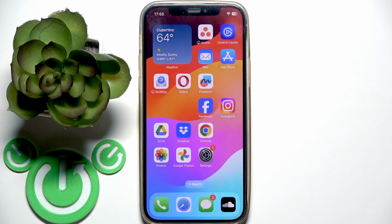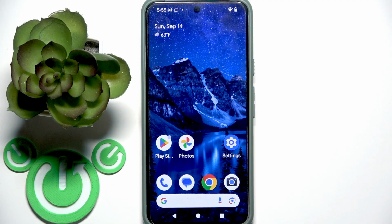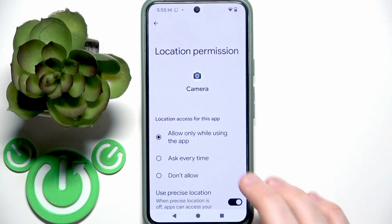Also, let's move to Android, and I will show you two more options what you can do. And the first one is to clear the cache. So go to the settings.